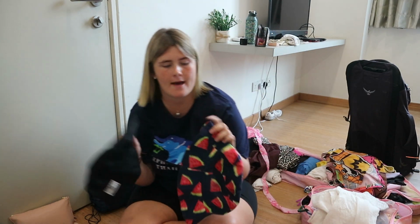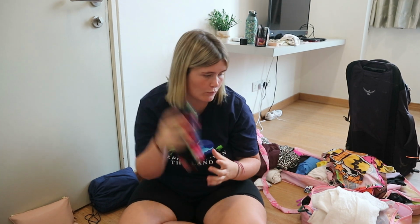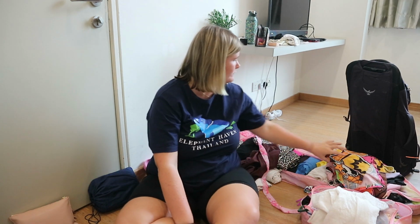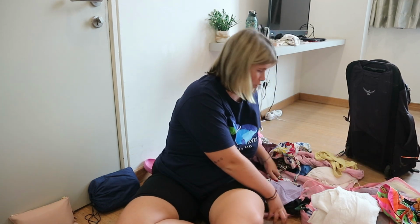Let's talk, I've got 2 bucket hats left. I would have had my green one if I hadn't lost it on a bus, and these are the bucket hats that I've got. Bucket hats were great. I didn't really wear my actual cap very much. I mainly wore bucket hats. They were my go-to. And now I'm just going to go through actual clothes and what I've still got.